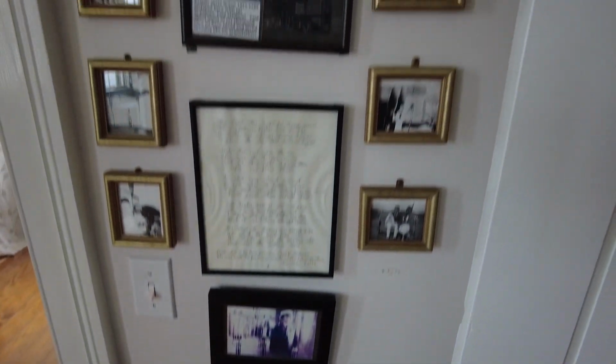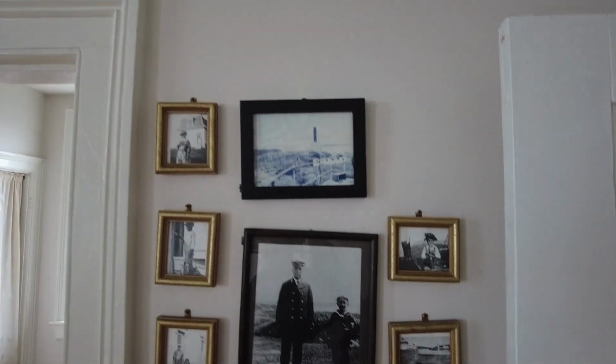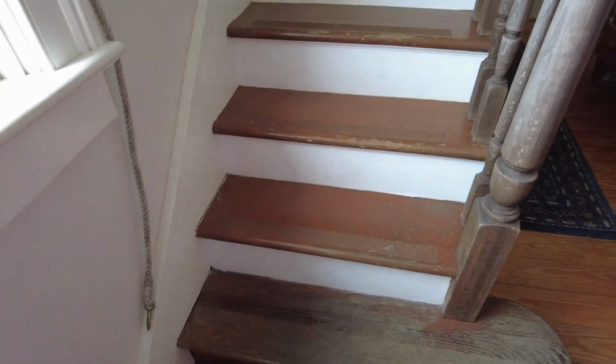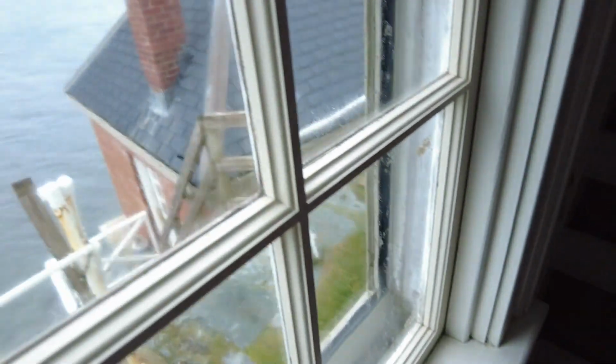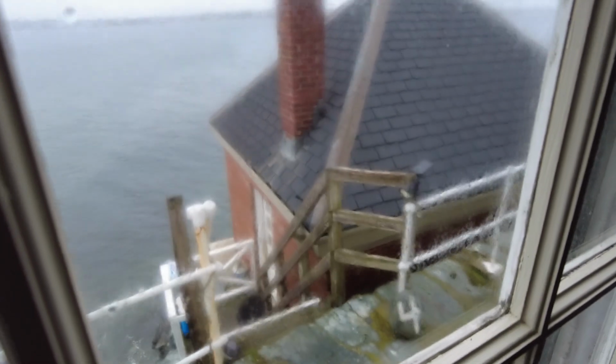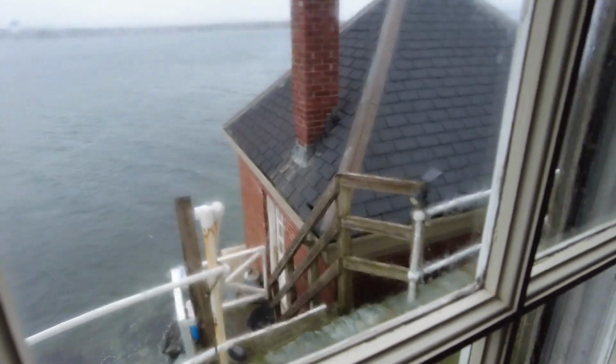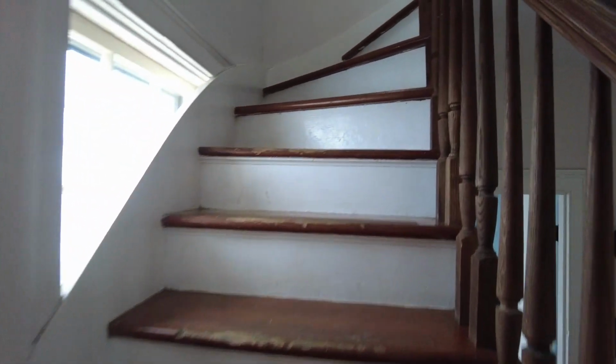You can see some of the pictures in here. See that little building out there? What's that building? That's our home for tonight. Right out over the water. It's called the Foghorn Room. Let's hope we don't hear any foghorns. Let's hope we do. Yeah, right?